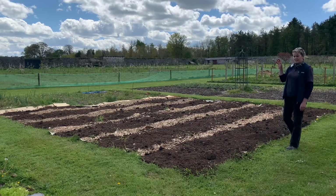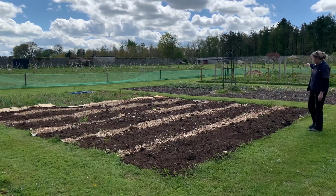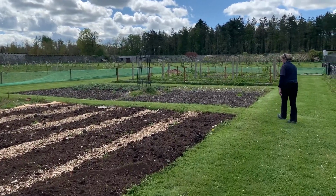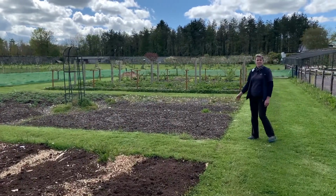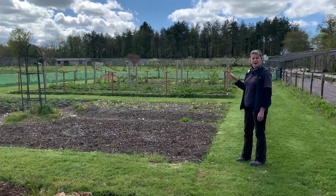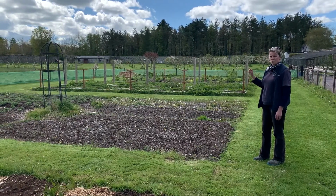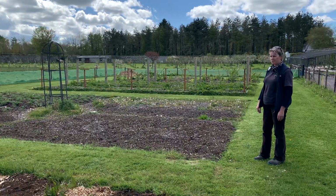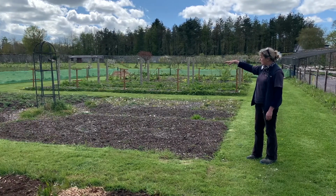So planting brassicas in this bed and onions in the bed beyond. So if you look at this bed, this one was resting last year, so we just put cardboard and a layer of bark over it, so I won't be putting a whole pile of nutrient on it, because the onions don't require a lot of feed, whereas the brassicas are a leafy crop. They require high nitrogen.